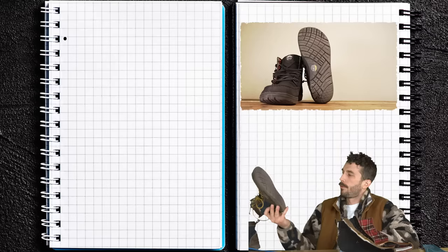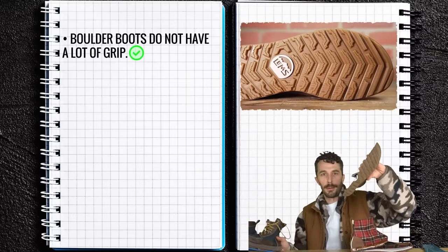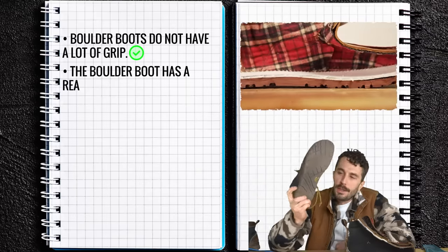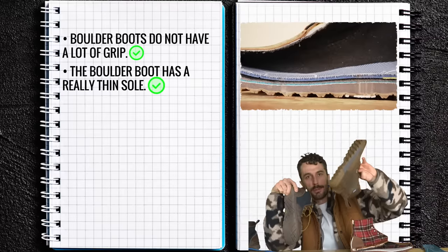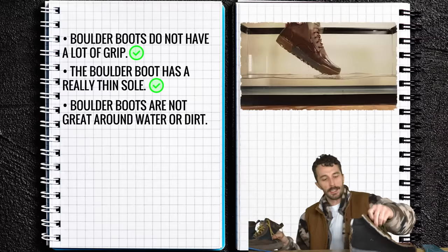And now too, does this boot fix all the flaws that I had or noticed in the boulder boot? Flaw number one, the boulder boots don't have a lot of grip. That has been fixed in the summit. The boulder boot has a really thin foam sole. That has also been fixed in the summit. The boulder boots are not great around water or a lot of dirt. That has been fixed in the summits.